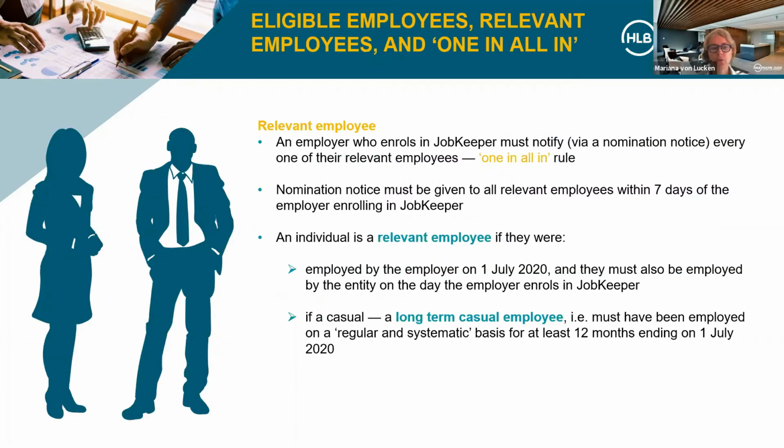Okay, so we talked about eligible employees a couple of times, and just to remember, there was that rule in JobKeeper 1: all in. So the employer can't choose who's in, you're all in. If you meet the criteria, all in, same as before, no change. You don't need to do another nomination notice. We've already done all that.